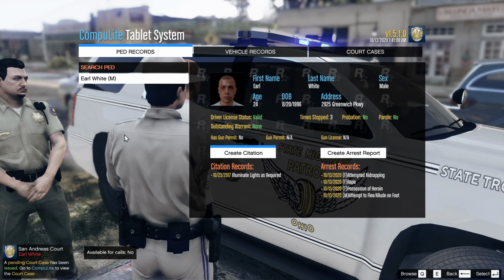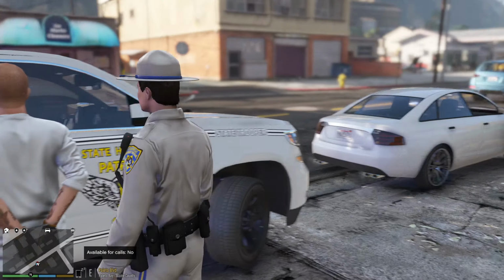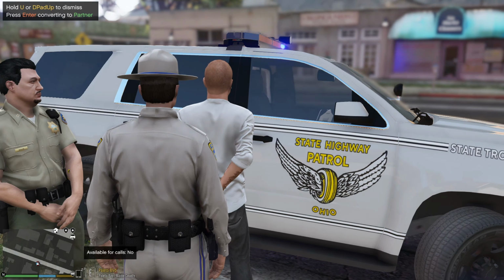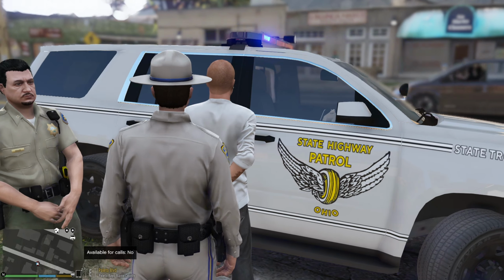Alright, so his final charges are going to be attempted kidnapping, because the lady said that he pulled her into his car. And then also rape, because she said he did it, and I'm sure the rape test will come back as positive. Possession of heroin, and also attempting to flee or elude on foot. So, that was badass. That charger just fucking nailed him. That was the most badass thing I've seen, and I've been playing this game for a while.